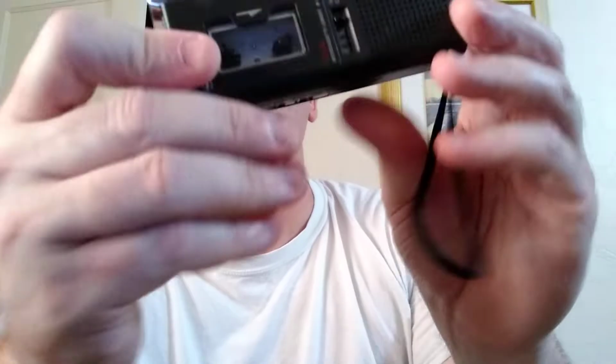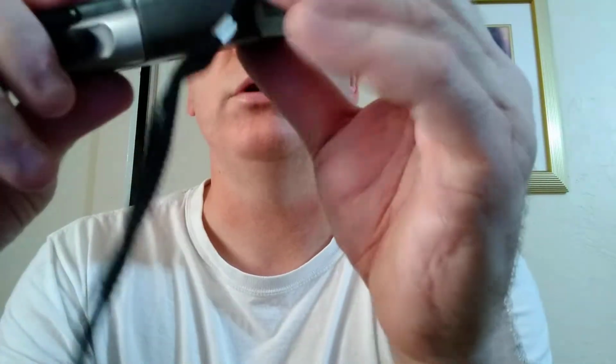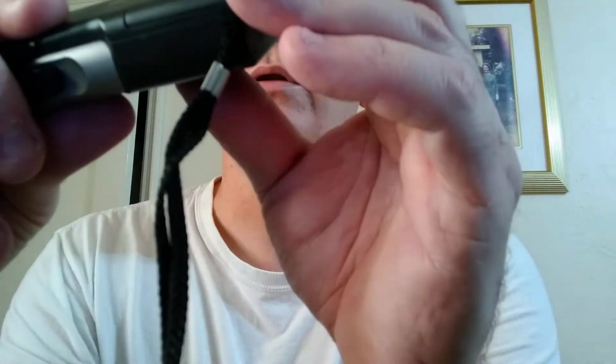Next is a Sony micro cassette recorder, vintage, clear voice, VOR, voice activated, handheld. So this is a Sony. The good thing about this is you don't need a charger. It takes AA batteries. I tested it, it works, so it's even better. As you know, it's vintage.